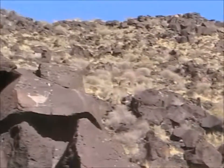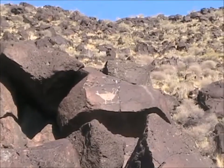There's some petroglyphs on this rock right there, but that has been fading, so I'm just going to go there instead of touching it.